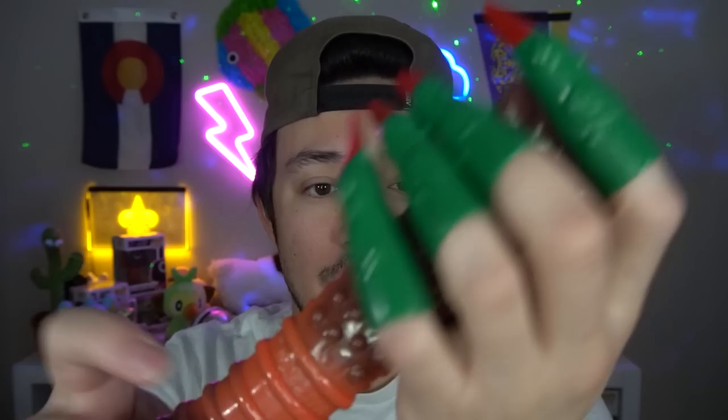Textured in dot form right here, and then wrapped around on this side, so the textures are different, so it makes different sounds.